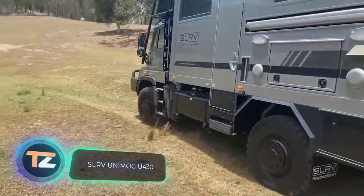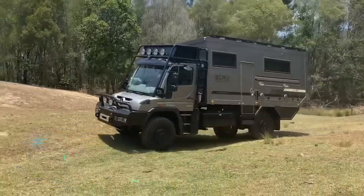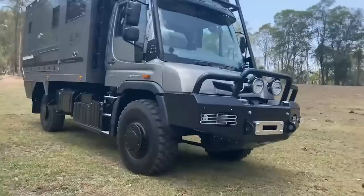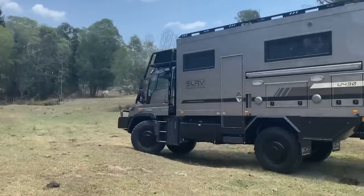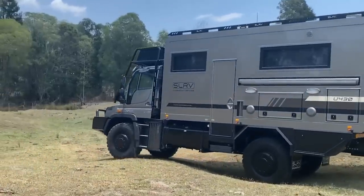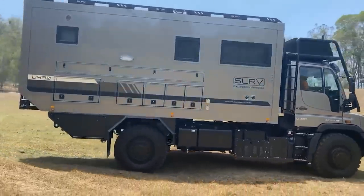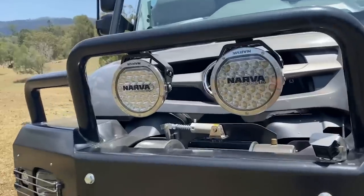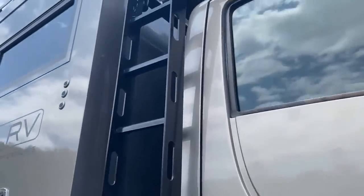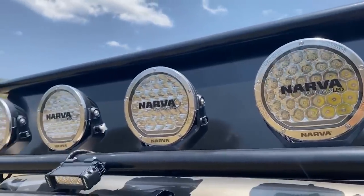SLRV Unimog U430. The Australian company SLRV described their expedition vehicle as compact, reliable, and all-terrain. The Unimog U430 is really designed to travel on harsh off-road terrain. The portal axles, the differential lock, and the tire inflation system allow it to do so. The steering wheel can be moved to support right and left-hand drive, so the truck is ideal for traveling abroad.